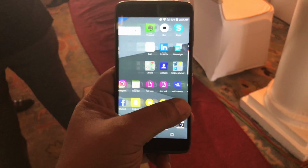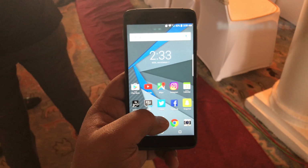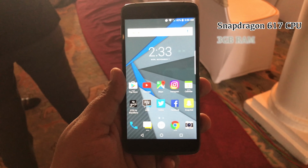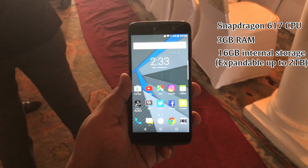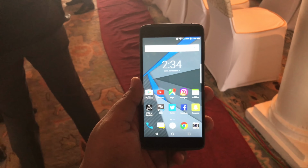Before we take a look at the other aspects of the hardware, let's talk about what's inside the phone. You get a Snapdragon 617 processor with 3 GB of RAM and 16 GB of internal storage, which is further expandable up to 2 TB using a micro SD card as well. Which is really good.